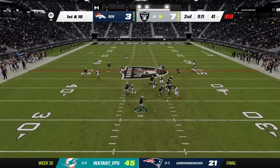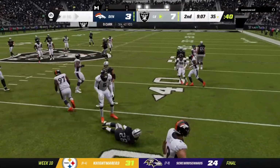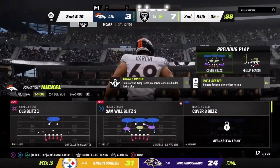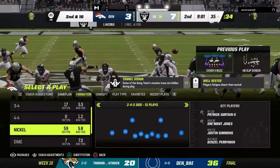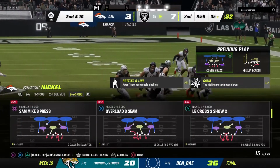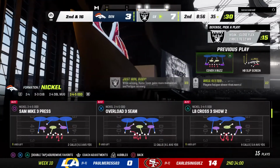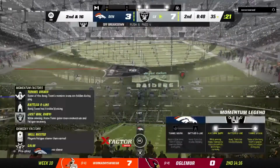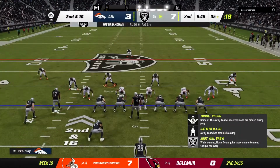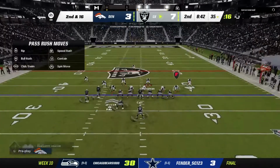On 1st and 10, here's Carr. He finds his man, complete. It's Jacobs. Now that play is blown up, losing yardage back at the 35. A completion, yes, but certainly not what they wanted. A loss of a full 6 yards. Heck of a play there to get to him quickly and get him down for a loss. I think they did a really nice job getting ready for this game, scouting, watching film, and understanding defensively what the play design was.